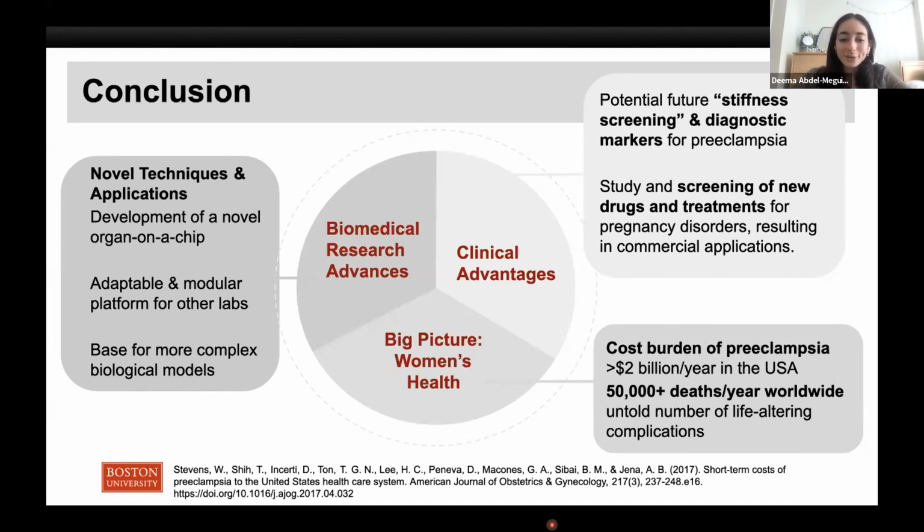Finally, it's been such a treat to work on this project from the vantage point of women's health. Tackling an issue that accounts for 50,000 plus maternal deaths per year and innumerable complications has been especially meaningful to me as a young female biomedical engineer.